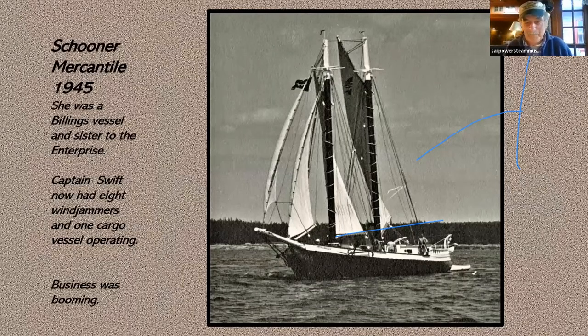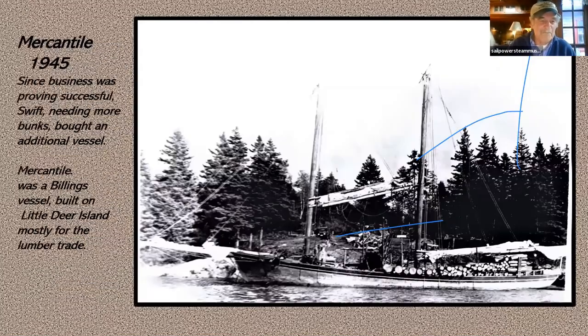Isn't that amazing? The old Mercantile, she's quite elderly. In those years, you can see she doesn't have much shear left. Matter of fact, she doesn't have any shear left. She was a tired old boat by the time I sailed on her in the 1960s. She was a wood-carrying vessel, designed and built to carry wood, cordwood, and all kinds of firewood, and that's what she was used for.